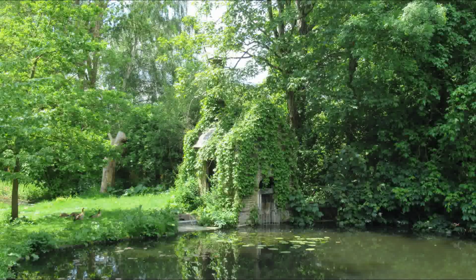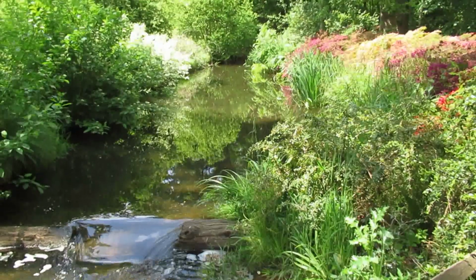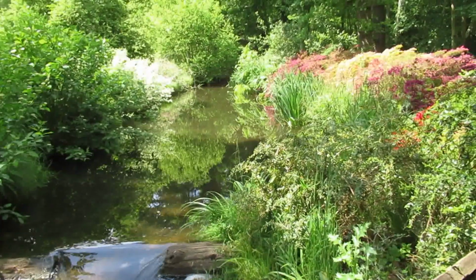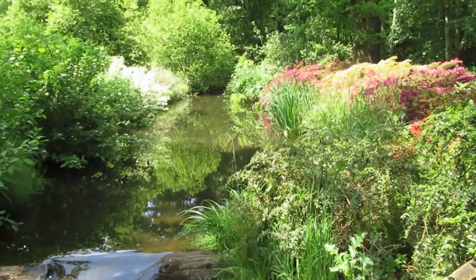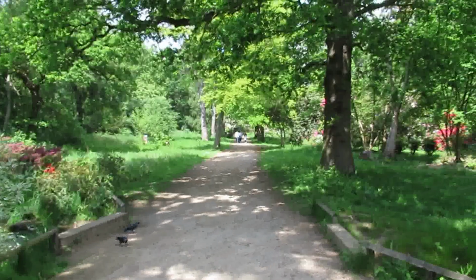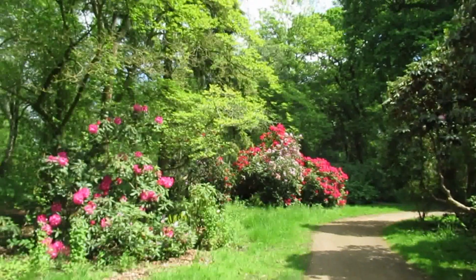In the 16th century, Bushy was a hunting park, and in 1638, Charles I had an artificial canal built to divert water to Hampton Court Palace. This is 20 kilometres long and is called the Longford River, after the settlement at its northern end on the River Colne. The park also contains an ice house.